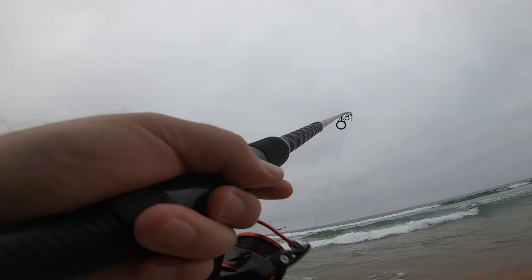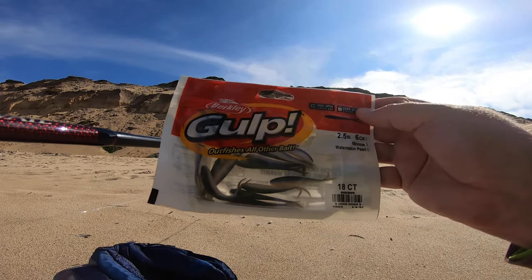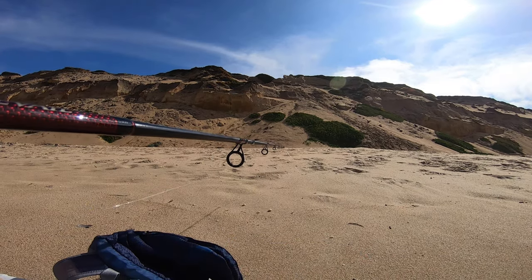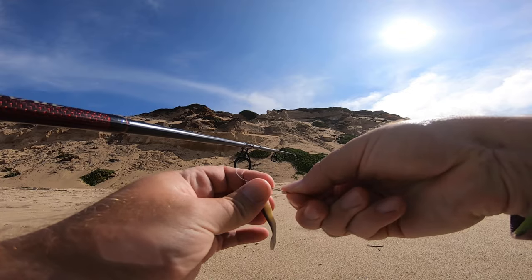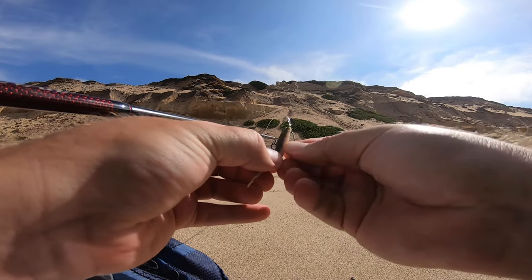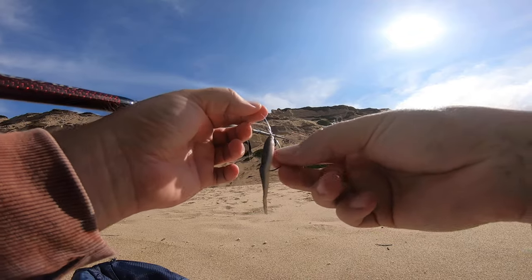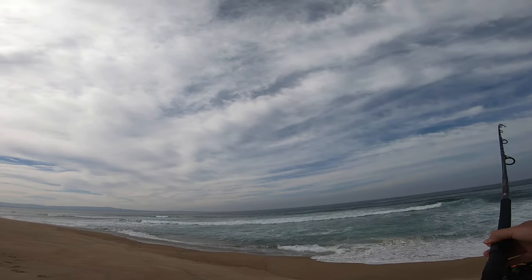Whoa, Bert. Whoa. He's not watching. I'm gonna give these a shot. Minnows. Gulp minnows. Try to make it work. That'll work. Yeah, like that. They're 2.5 inches long. Now this spot looks good.